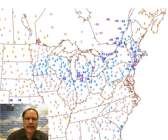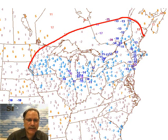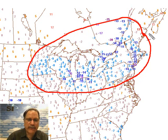We have the latest 24-hour temperature change map from the Penn State E-WALL site. All these blues right here represent colder conditions this morning compared to yesterday morning at this time. In other words, over the last 24 hours there's been quite a drop in temperatures from the north to the south here as that cold front dropped through the Mid-Atlantic region.